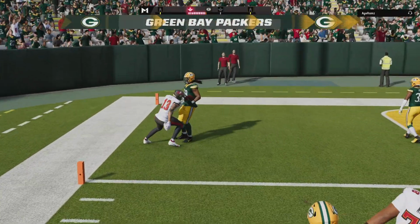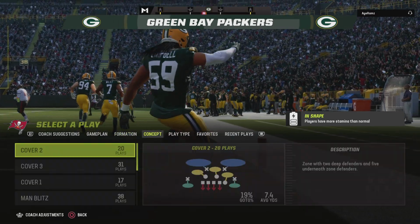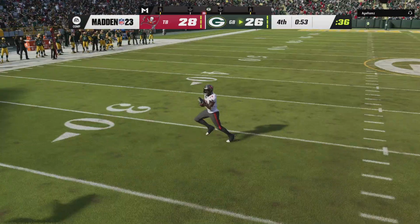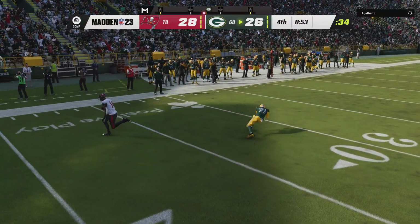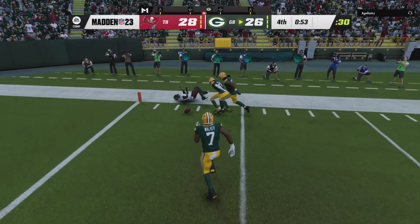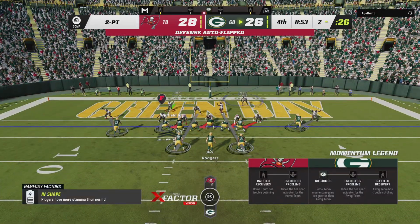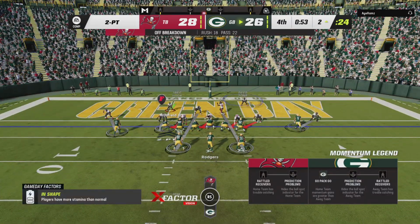And he is in for the score. So how about this? A horrible mistake leads to a defensive touchdown, and a 2-point conversion will tie it. So they were down by a touchdown, probably just hoping the defense could hold them, maybe force the punt. Instead, they force the turnover and take it into the house.